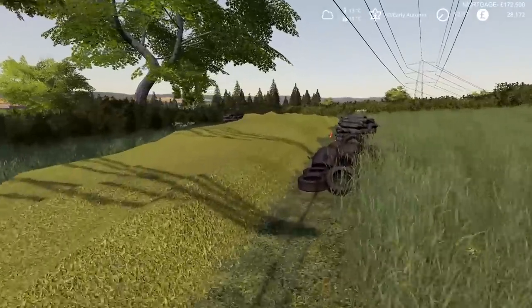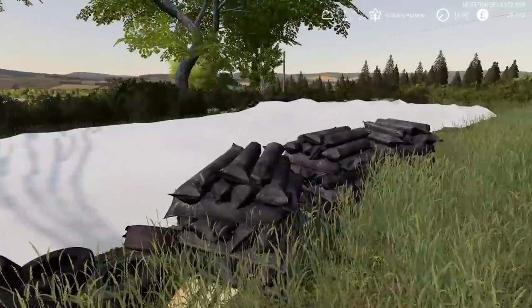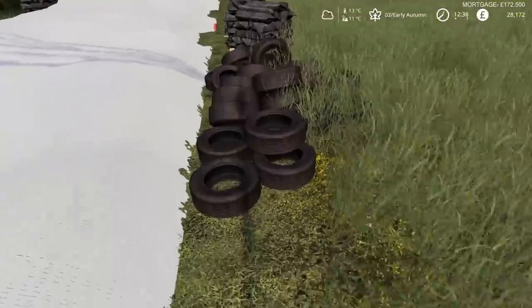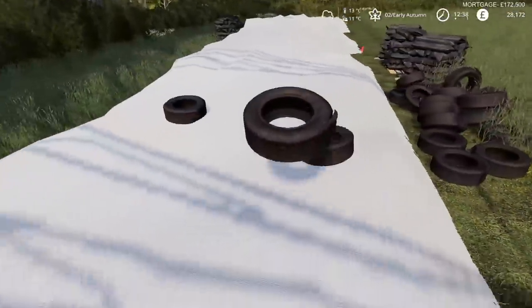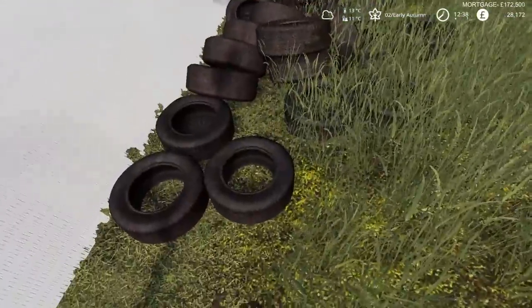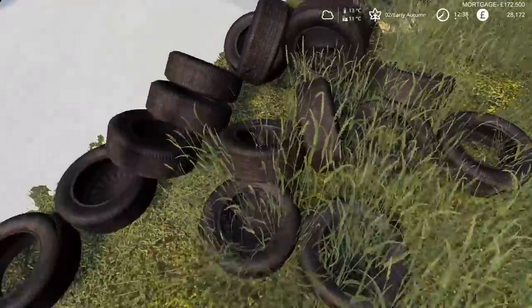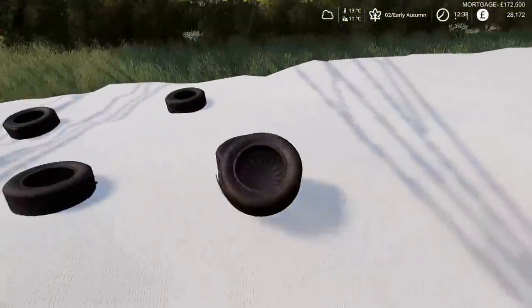Okay, so we've got the sheet. Let's throw it over. All done. Because what we really don't want is air getting in. We don't want rainwater getting in. We definitely don't want the sheet to blow away. That would be terrible. So yeah, I'm going to continue here, and I will see you in a second when it's all done.